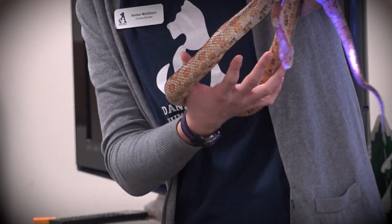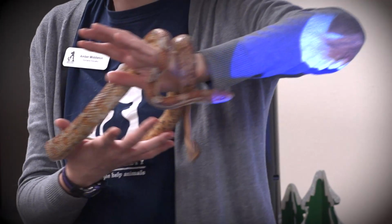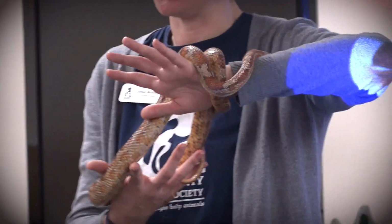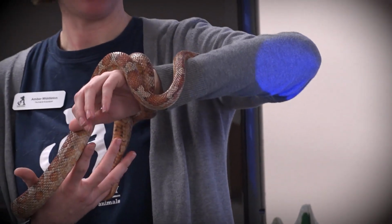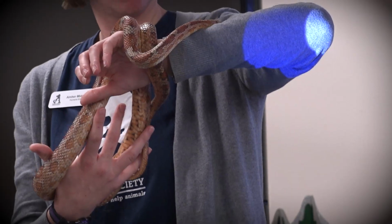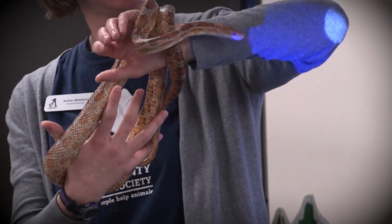He's never bitten anybody. And he's actually a constrictor snake, so he's not venomous. If he was in the wild to kill his prey, he would squeeze them, not bite them really. So he's never bitten anybody, and I don't even know if he's ever wanted to. He's a pretty chill snake.